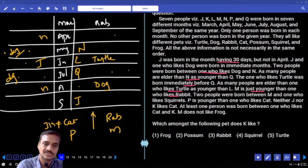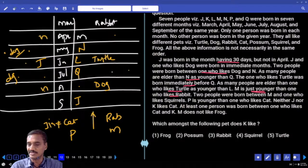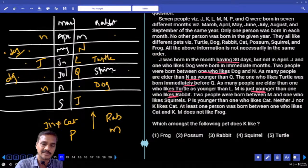Now if the rabbit is here, then M is just younger than the one who likes rabbit. And there must be exactly 2 people between M and the squirrel.